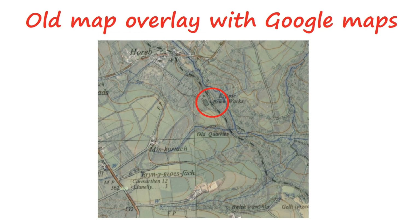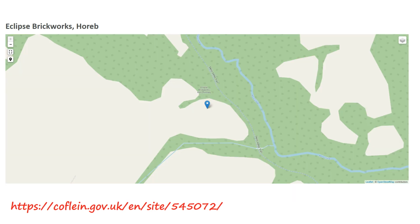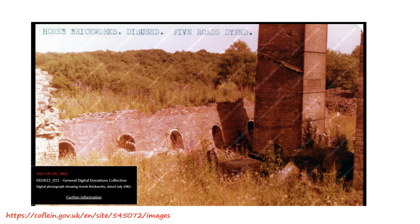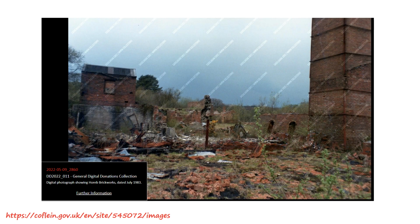Since its closure, nature has gradually taken back its own, covering the spoil heaps and parts of discarded ash and gradually merging the works back into the countryside. So much so that although the chimney can be seen from far away in the summer, you can stand on the cycle track 10 metres away and not know it is there.